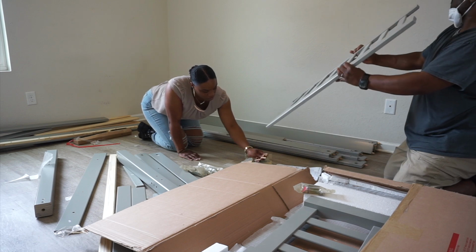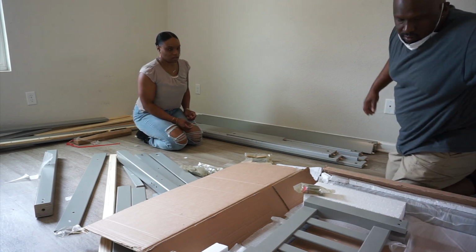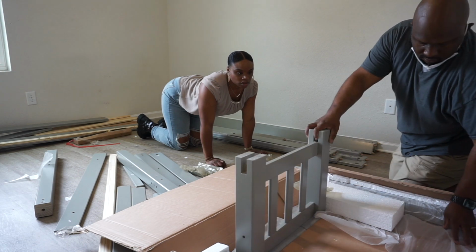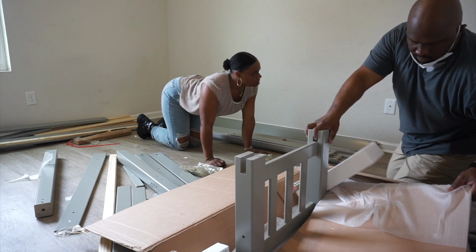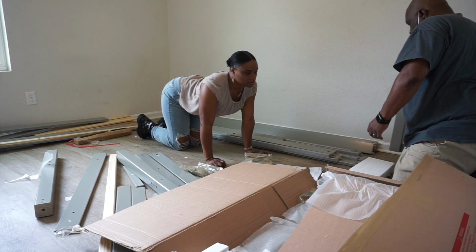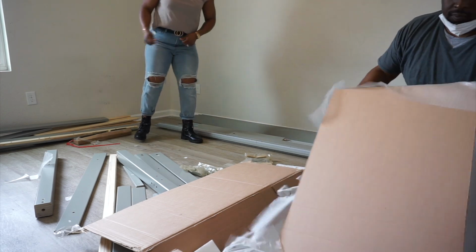So we found this bunk bed online, and it comes with a trundle. So of course you already know bunk bed saves space, and then the trundle for little Mackenzie can be pulled out when she needs it and put away when she does not. So that is the key. Always find furniture that is going to maximize your space.